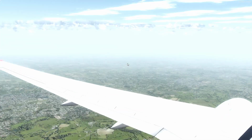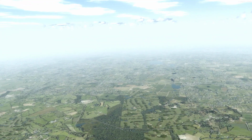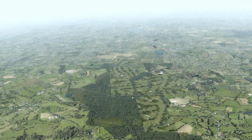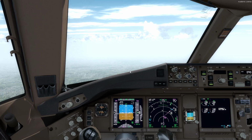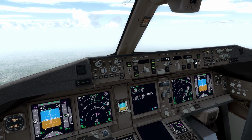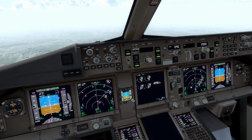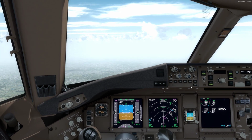Canada. Let's go to the left. Nice. Some weird textures going on here. Alright, once we hit this waypoint, we can probably arm the localizer, but I'm going to do it now, just to make sure. We are on path and everything.